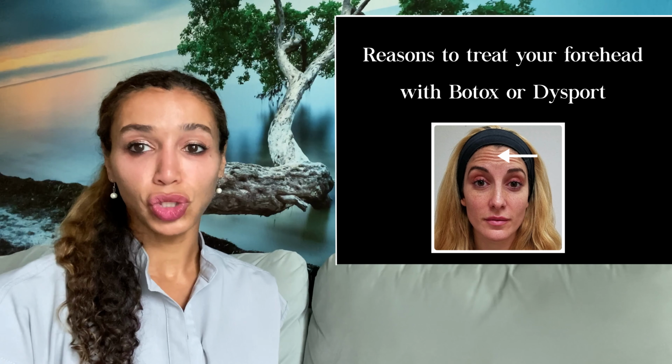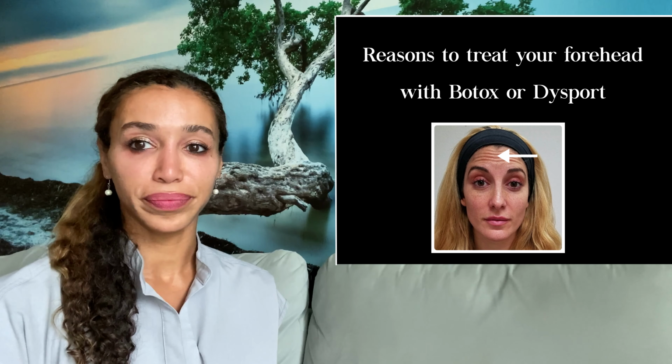And here are some reasons you may want to do Botox to your forehead. You have a high brow position and you want your brows to feel more relaxed. Let's say you have very open and round eyes with a defined eyelid crease. You want to look less surprised or less open-eyed, or you want to treat these horizontal lines here on your forehead.